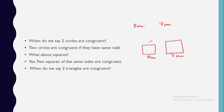Now tell me, when do we say that two triangles are congruent? When their measurement and length are equal, the angles are equal. I didn't get the answers. Can you repeat? When the angles are equal, and even the measurement is equal, ma'am. Okay, the lengths should be equal, the angles should be equal. There is one more thing. Even the shapes, ma'am. Okay, even the shape should be equal.